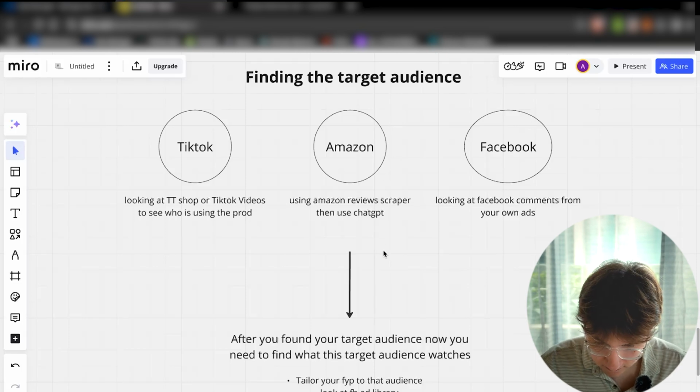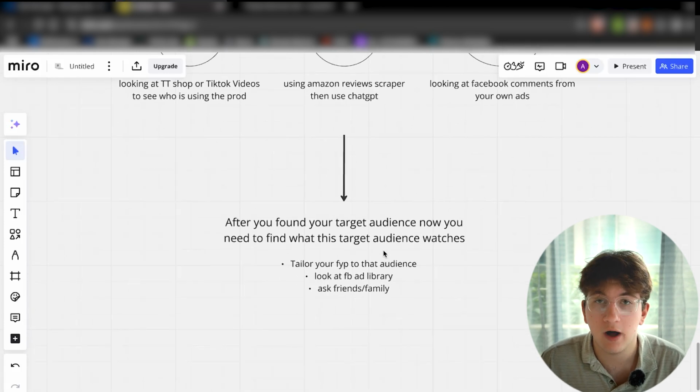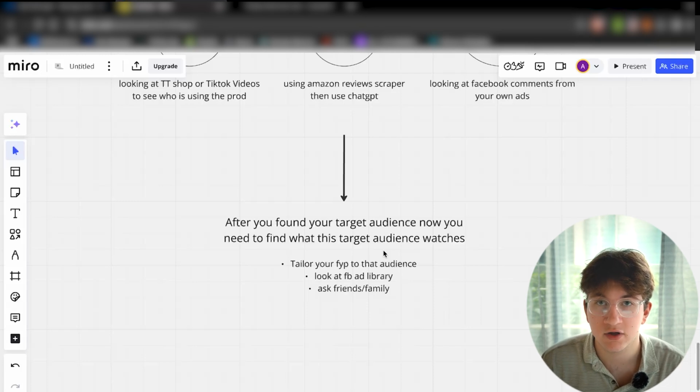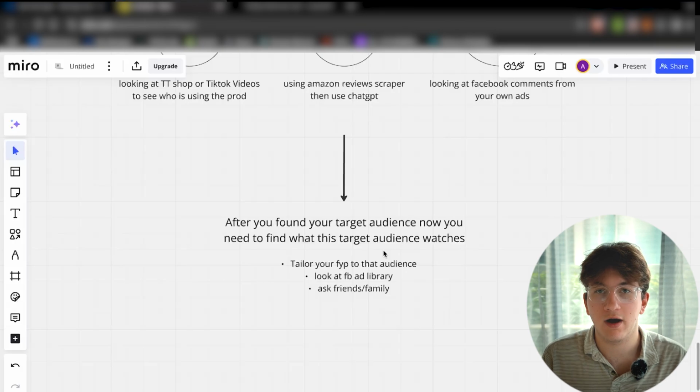And after you've found your target audience, now you have to find why and what this target audience watches. So I like to tailor my TikTok For You page to that audience. Let's say I'm targeting 40 to 45 for my research. I like to scroll and think, or ask my family what they watch. You can also look on Facebook Ad Library and see what competitors are doing to target that audience.